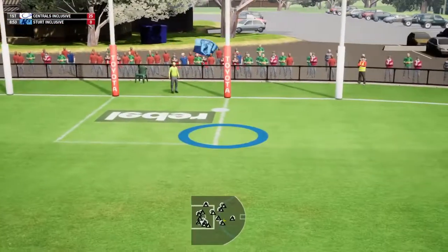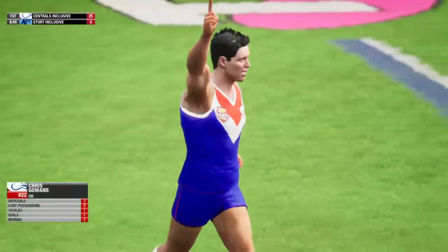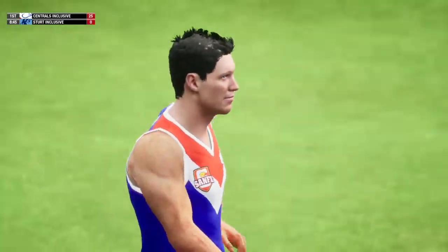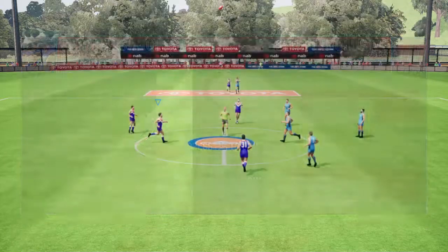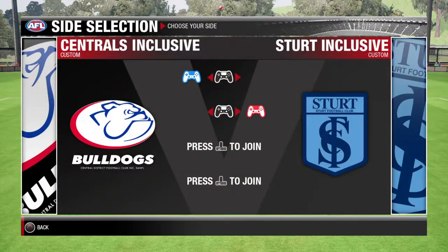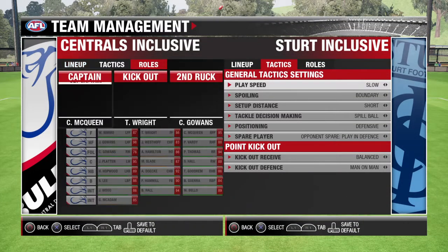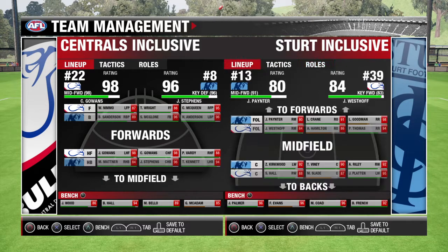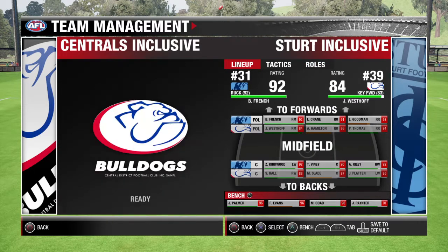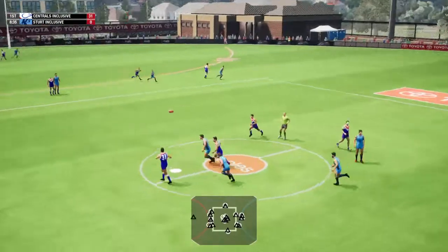22 picks up the loose ball. It's a big kick, and it goes straight through. That's two now, finding his feet in front of goals. Look at them celebrate that effort. Centre bounce. Swats it. He's got the football now.